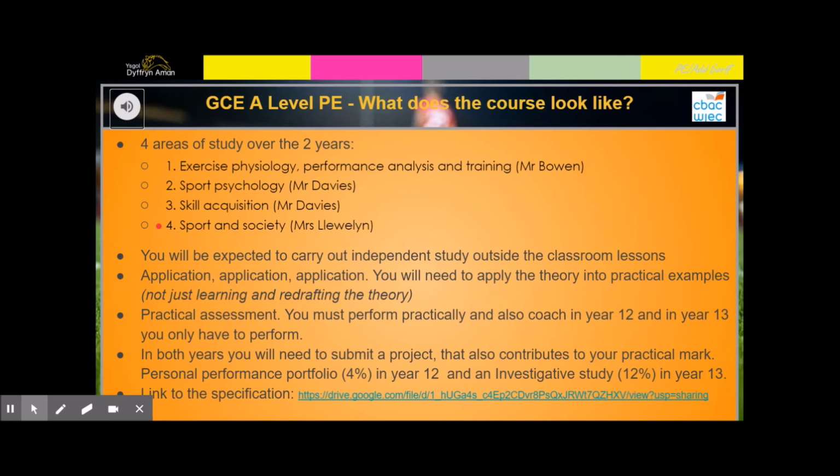So although you will be taught the work by your teachers, you will then have to go away and do homework and do research and do reading around areas so that you were able to apply them in situations that matter to you, and in those situations you will remember when it comes to the examination at the end of the year.